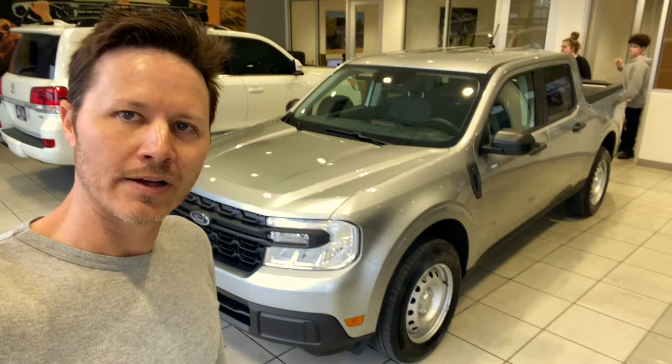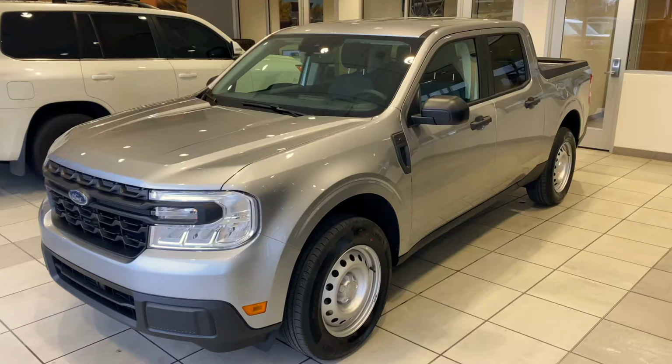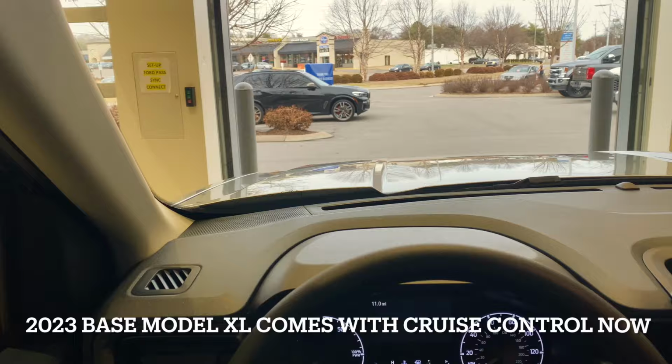All right, the time has come. All the paperwork is done. It's time to take this thing out and roll. How cool is it that it's in the showroom? Time to go, let's go. Got the key right here. I can't tell you how excited I am, you guys. This is so freaking cool. Good things come to those who wait.